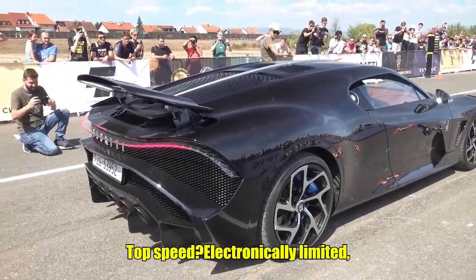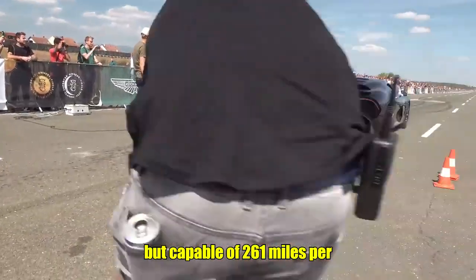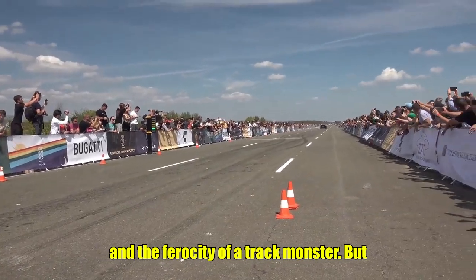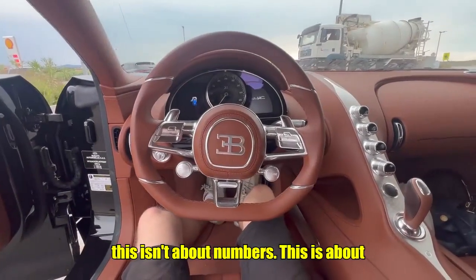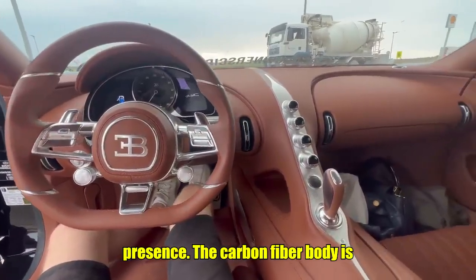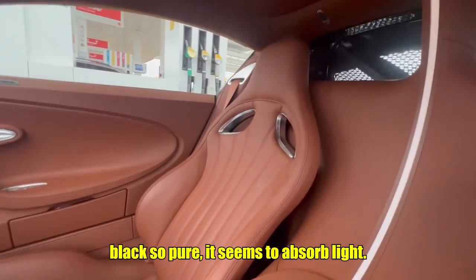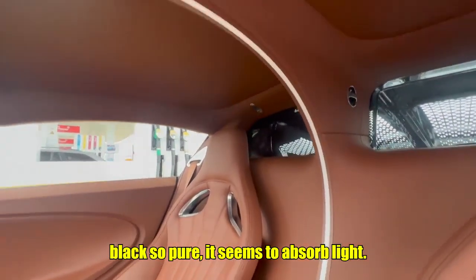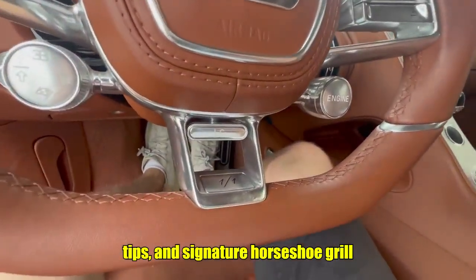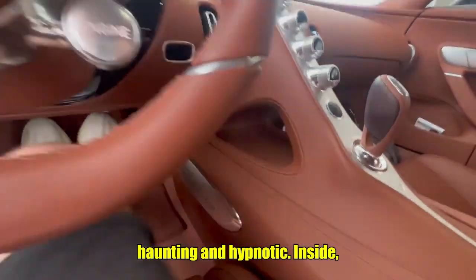Top speed? Electronically limited, but capable of 261 miles per hour, with the grace of a Grand Tourer and the ferocity of a track monster. But this isn't about numbers. This is about presence. The carbon fiber body is hand-sculpted, seamlessly flowing from front to tail, finished in deep gloss black so pure, it seems to absorb light. A one-piece LED taillight, 6 exhaust tips, and signature horseshoe grille complete a silhouette that's both haunting and hypnotic.